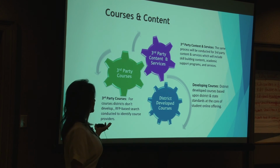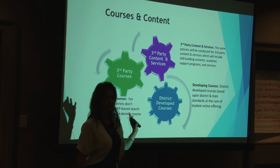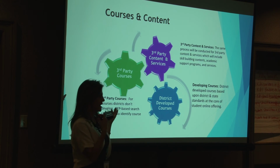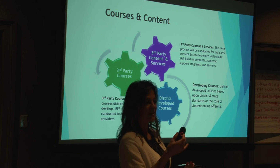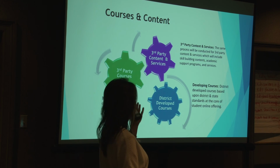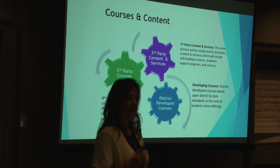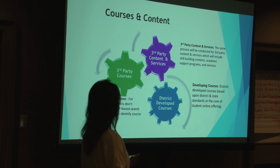And when you're making decisions on content, one thing that you'll want to keep in mind is, do you really need a full content provider like a Fuel Ed or an Edgenuity, or can you use a supplemental provider such as iReady for math or different programs for writing and so on? Can you put together a program where you use some supplemental content and it's not just a 100% content provider? And then also, are you in a position where you have teachers that can be trained how to write quality content, and then you can create your own repository of courses?